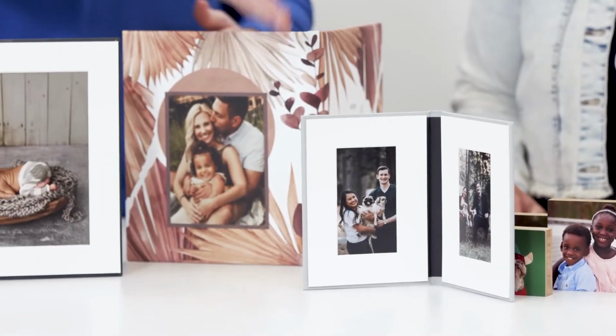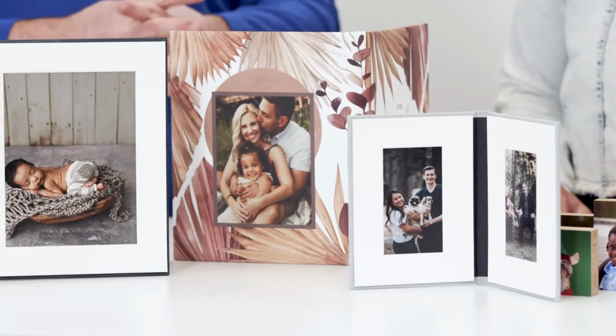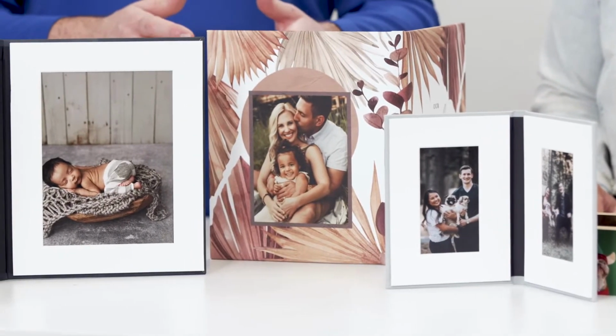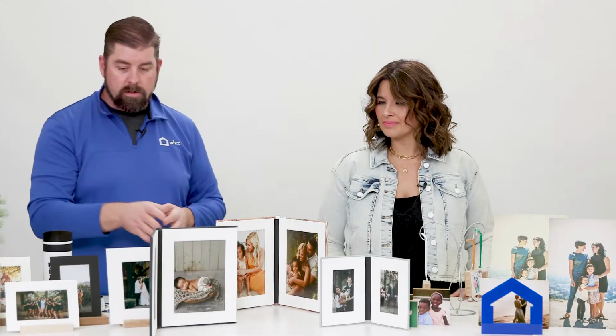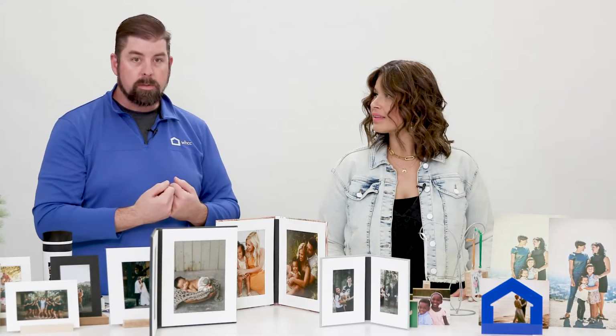They're probably going to be the 5x7 one in the $50 range roughly, but wonderful, great piece that just has a nice, thick, heavy feeling to it. It's just like the matted prints. They just have a real substantial feel to them.